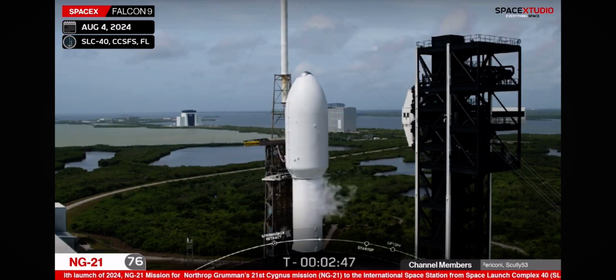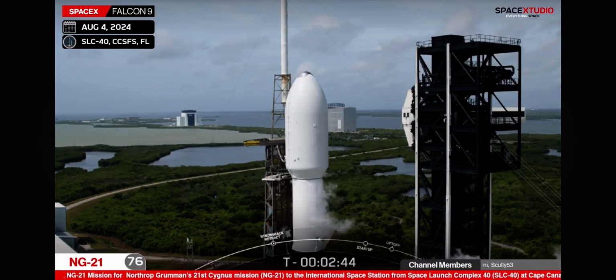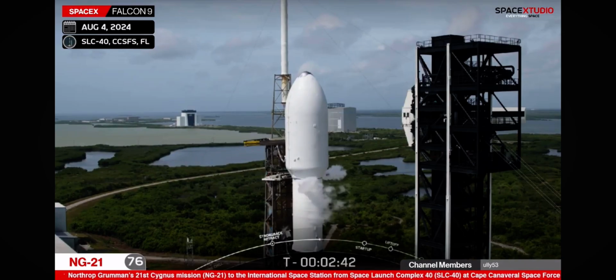Stage 1 LOX load is complete. And good call out there that Stage 1 LOX loading is now complete on the Falcon 9 first stage.